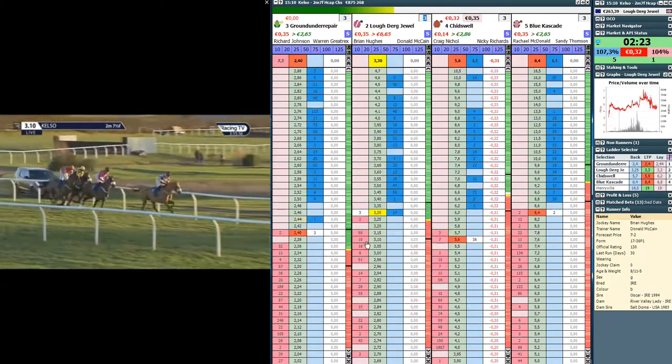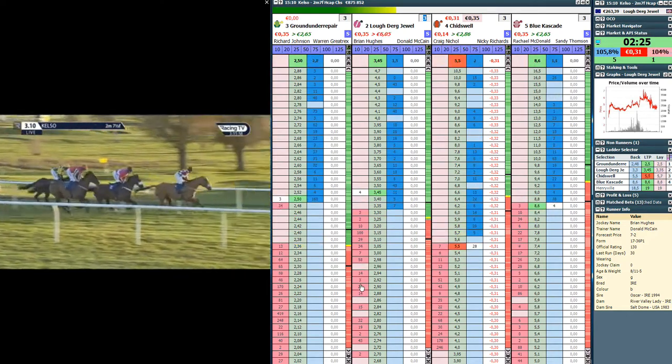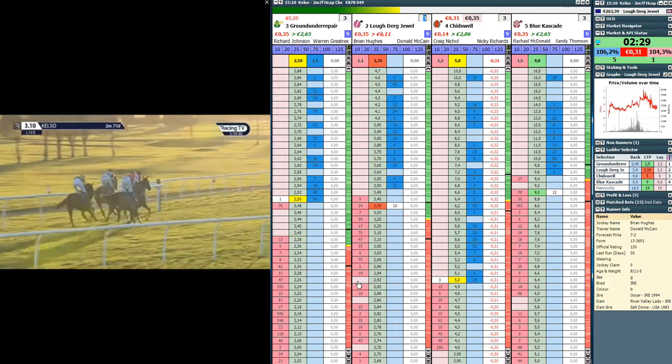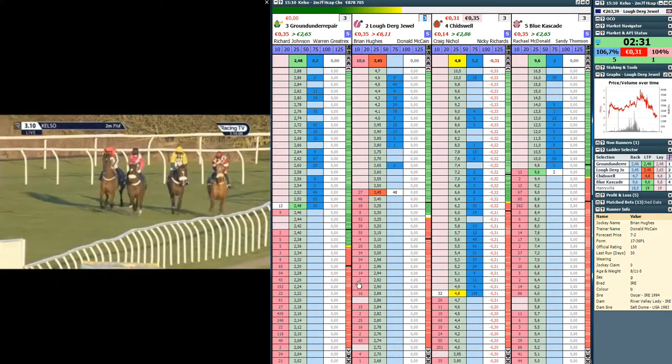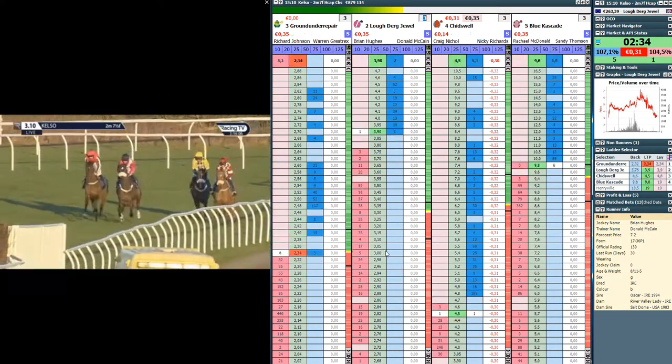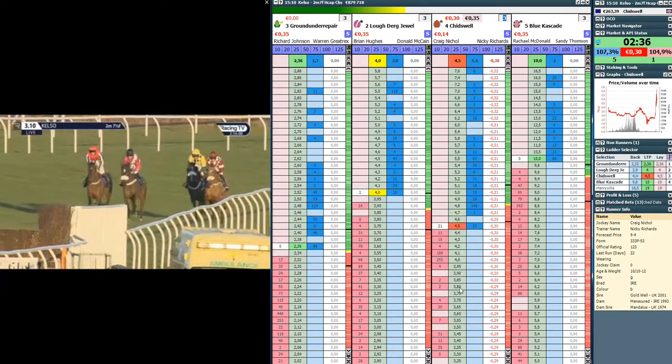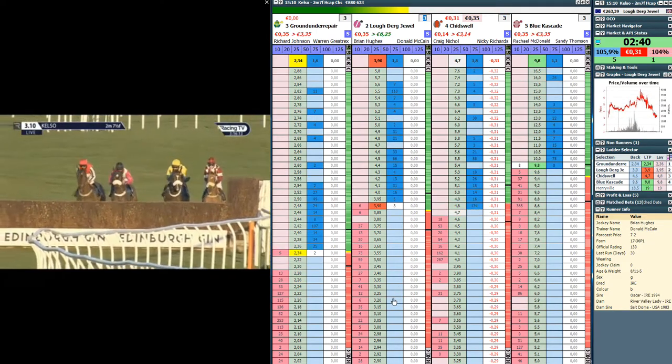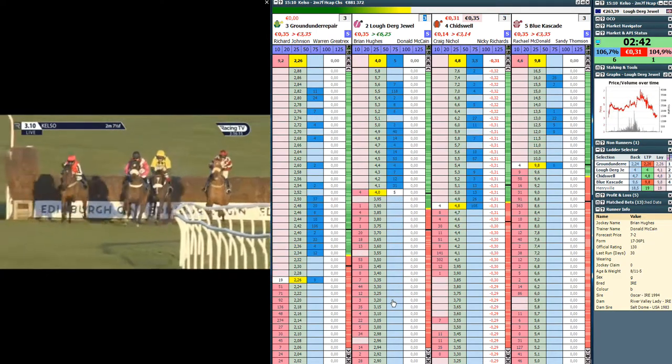A little while before they jump again. It'll be the open ditch in the home straight. It'll be the 7th in all. It'll be the last in a circuit's time. So it's Blue Cascade who's leading them at the moment, as the field just groups up again. Now going a particularly quick gallop, it wouldn't appear. Blue Cascade, Lockderg Jewel, Chidswell and Ground Under Repair.